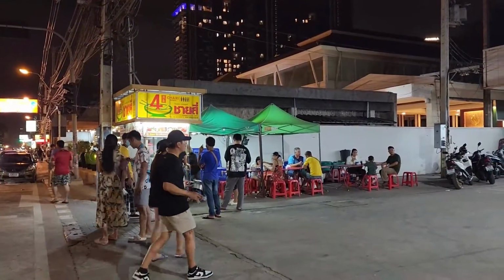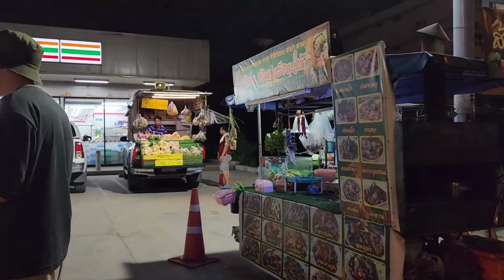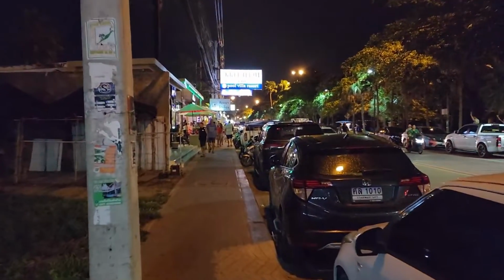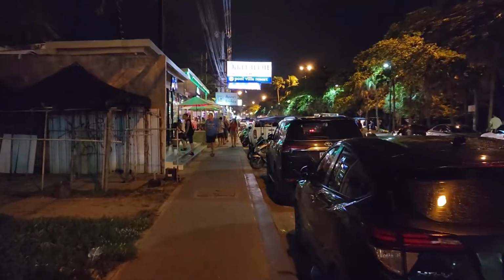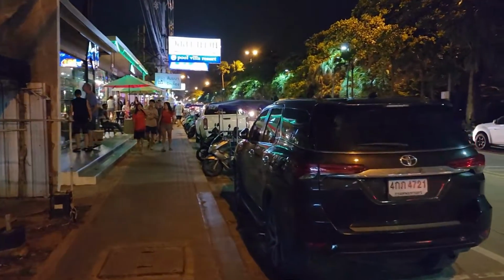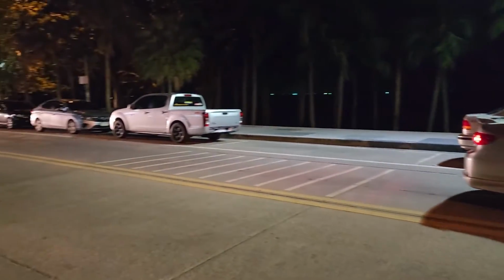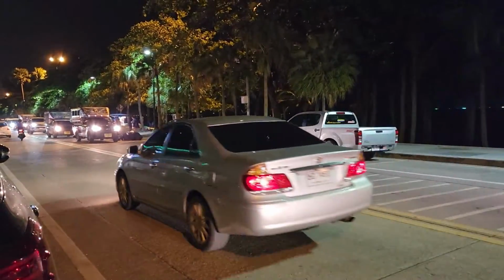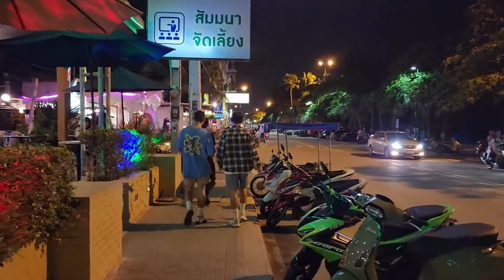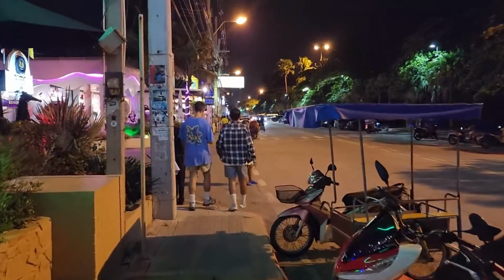Here's the 7-Eleven with some nice food stall options. And there's the Fruit Man. Here's some fireworks off in the distance. I've heard from other YouTubers that in Jomtien, sometimes the only issue if you're standing right here near the beach is they love to blow those fireworks off all night partying on the beach. And that doesn't bother me at all. You party as much as you'd like. I like to see people hanging out, having a good time on the beach.